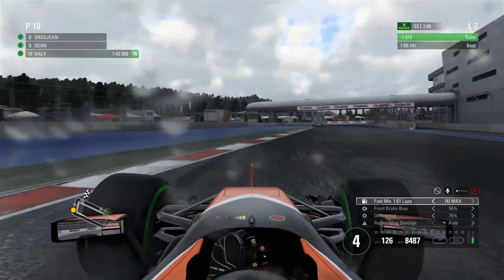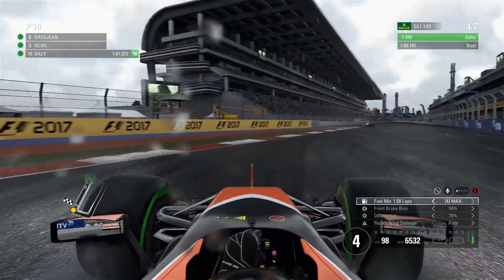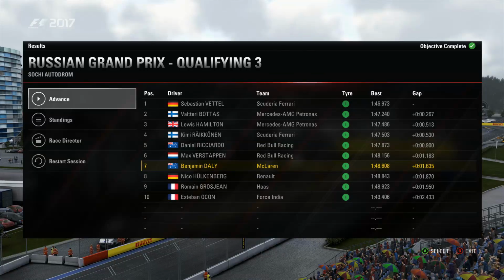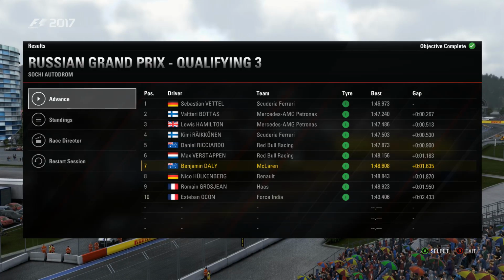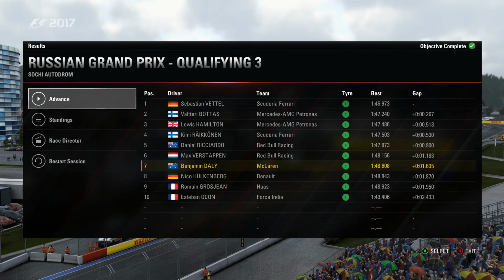So we're into Q3 once again, and once again we're looking to challenge. We're improving by 1.6 seconds at the very end of the session, and we go P7. So yeah, I didn't want to show too much of qualifying 3. It was more of the same, just doing laps and laps and laps, and there we go. We got 7th place. We managed to squeeze a couple of positions out there.